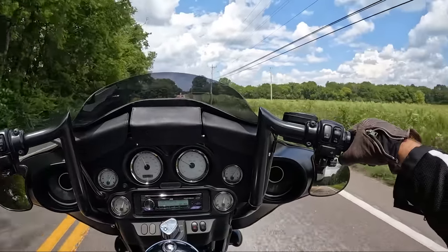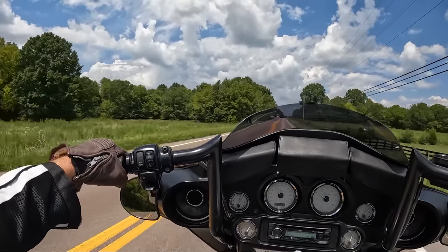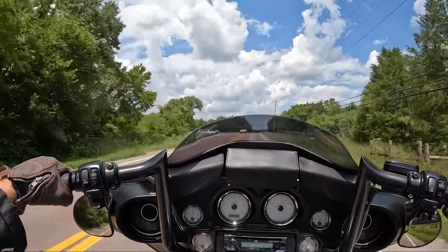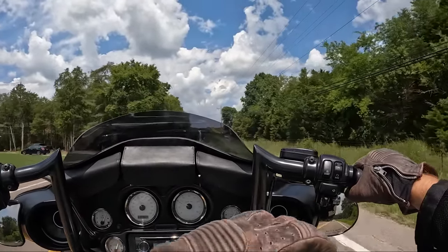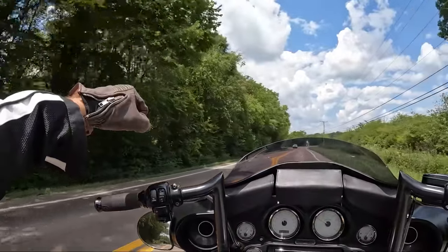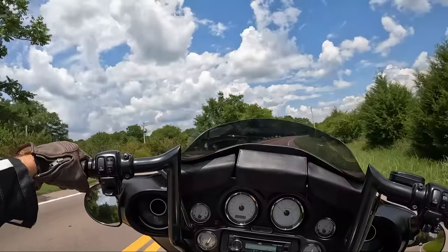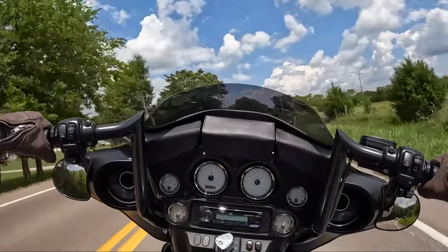Now with these mini apes, it's not my preference. I like beach bars. I want my bars to be right here. But this is a good level depending on how tall you are or how you sit. My rule of thumb is I don't really want my hands above my shoulders. I don't want them like this. This is probably on the higher side of what I would prefer, but this is not bad. It's comfortable. So I can see why a lot of people appreciate this.